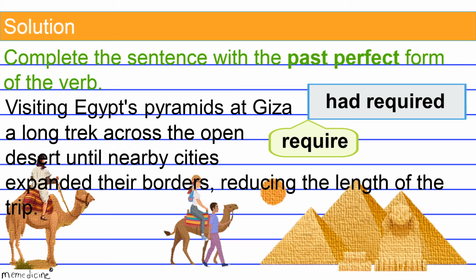The main verb require is regular. Notice that the past participle of the verb required is the same as its simple past tense verb form required. Okay, so they're both the same because the verb is regular. I'm reiterating again that had required is the correct past perfect verb form of require.